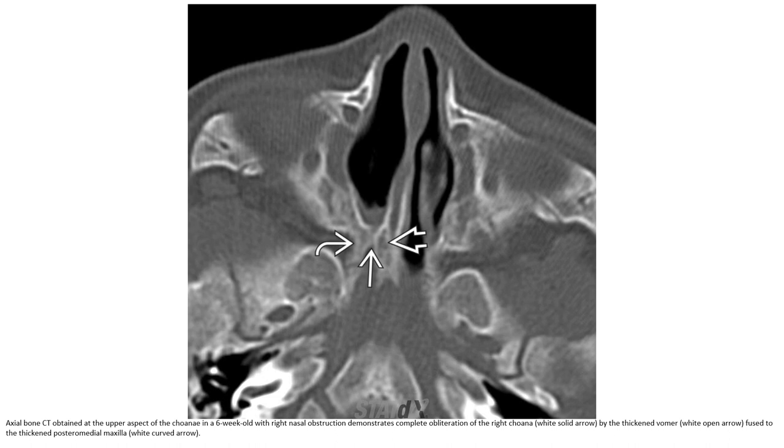Another CT obtained at the upper aspect of the choanae in a 6 week old with a right nasal obstruction demonstrates complete obliteration of the right choanae by the thickened vomer and the posterior maxilla.